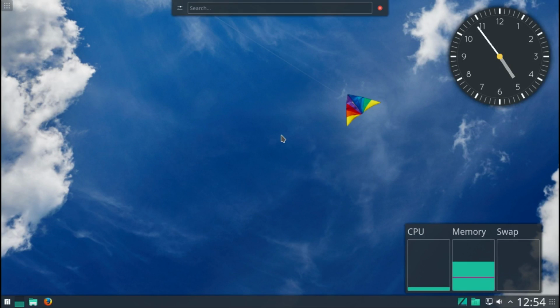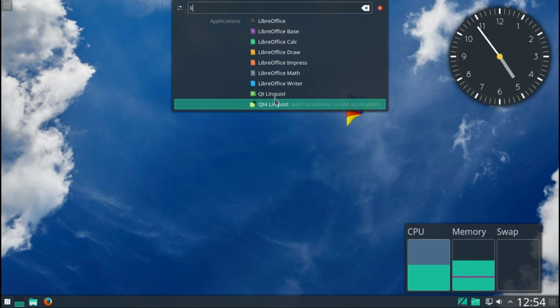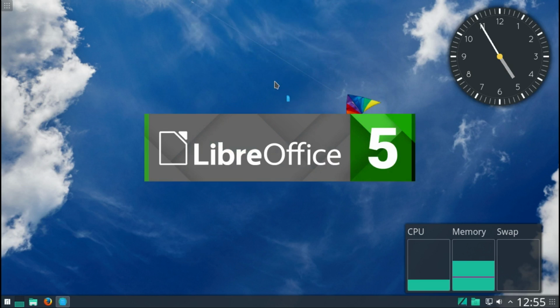Run command, let's open up LibreOffice. If it's here, yeah. Let's see what version of LibreOffice it is. Very responsive.